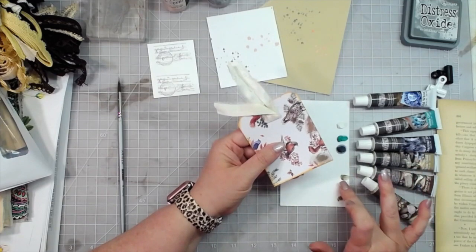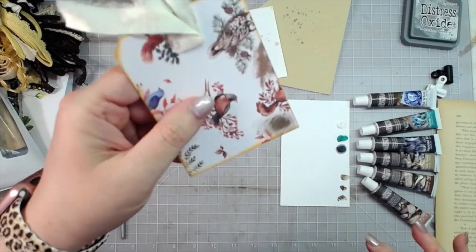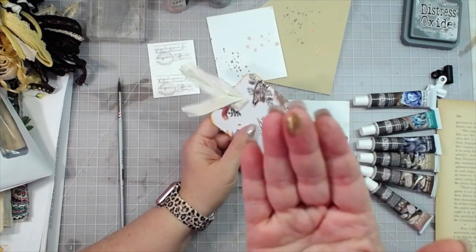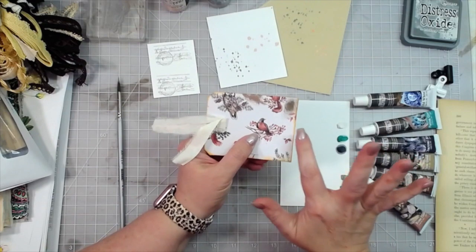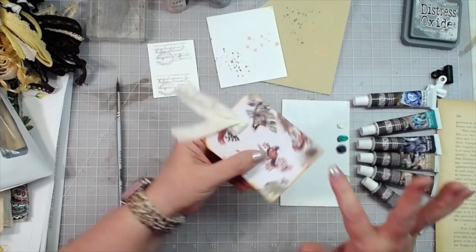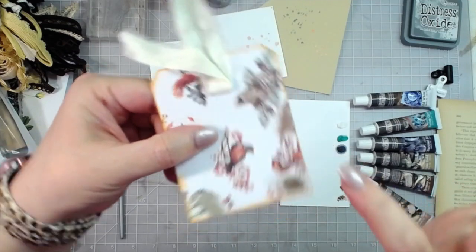So it feels like if you've ever had liquid eyeshadow, that's what it feels like. So there is the bronze aged. Okay, and then look how pretty. And then here's the white gold. Okay, so you can see the difference. White gold, and then the bronze aged, and then the rose gold.